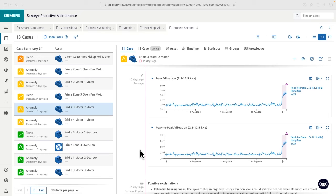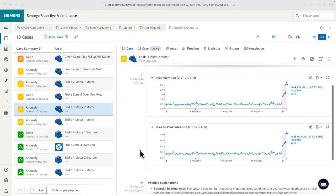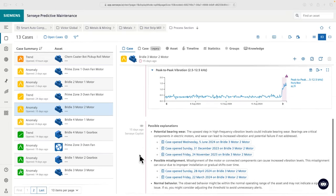But as I mentioned, that push towards capturing knowledge and helping lesser skilled maintainers, we really wanted to take that a step forward. So I think it's about 2 months ago now, we released the prescriptive guidance in cases. So underneath the evidence, we now provide a list of possible explanations. And this is making use of the knowledge we have around this asset and the historic cases that have been raised, and on different similar assets within the organisation. So it will go across the organisation to find similar cases. And then for each of those similar cases it finds, it pulls in all the knowledge we have around it. So that could be maintenance records, it could be feedback, anything really, and then we infer from that what the possible root causes of this problem we're seeing are.